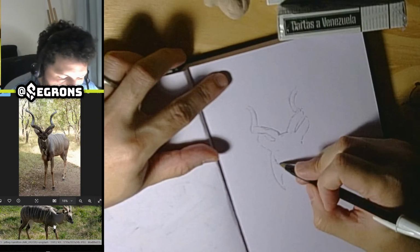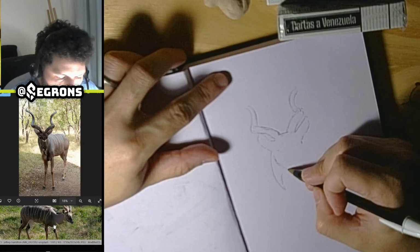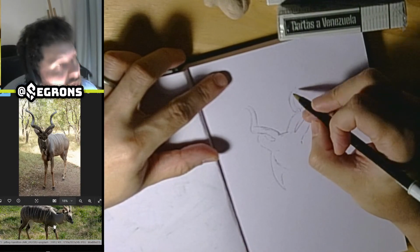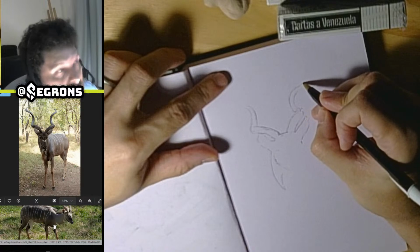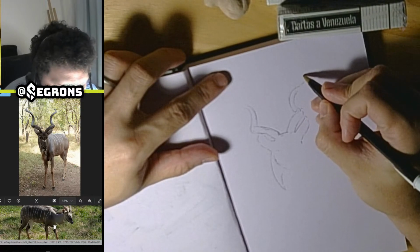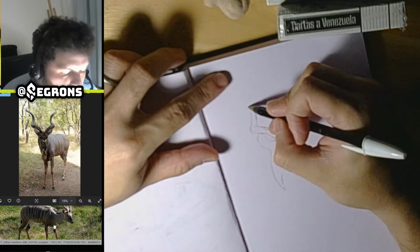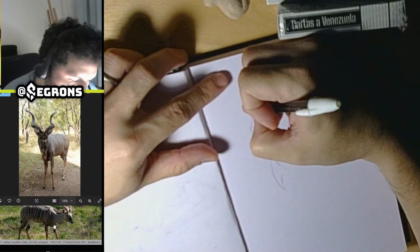Yeah, this thing is cool looking. I'm pretty sure I might be messing up the proportions because these things are wider than what I'm showing here.